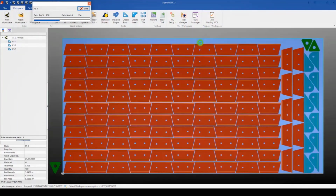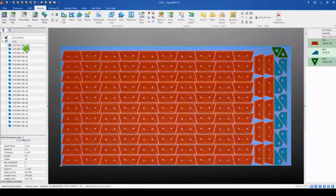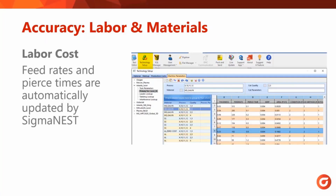Now it's important to note that SigmaQUOTE uses the default settings that you have set up in SigmaNEST for production. So we're nesting the parts exactly the same way for quoting that you would be able to produce them for production. And we apply the exact same NC that you'd be able to do for production. So let's dive into a couple of those different areas of nesting, material usage, and NC.